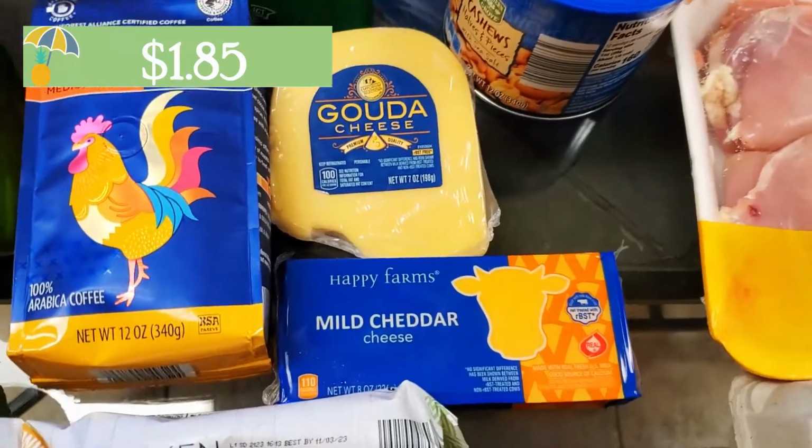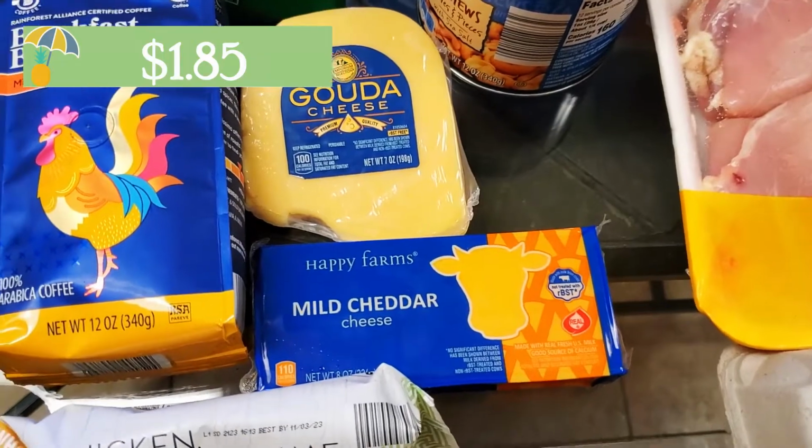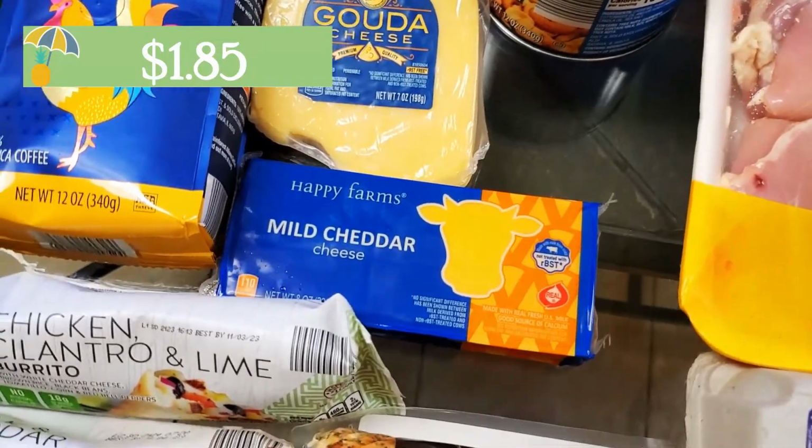That's for a lot of different meals. I like to shred it up for fajitas, tacos, different things. I also use it for lunches, sandwiches.